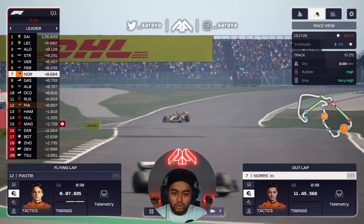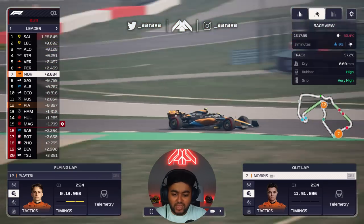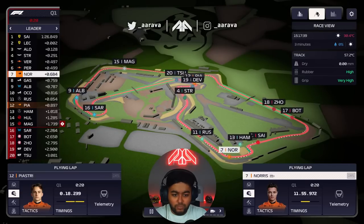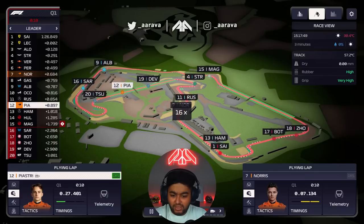And then for Lando, has he got cars around him now? I think that Merc's going to come in, so I think he's also pretty calm for clean air. Russell ahead of him on a flyer, I think. So I think we're looking good. So let's see. I want to see some greens.